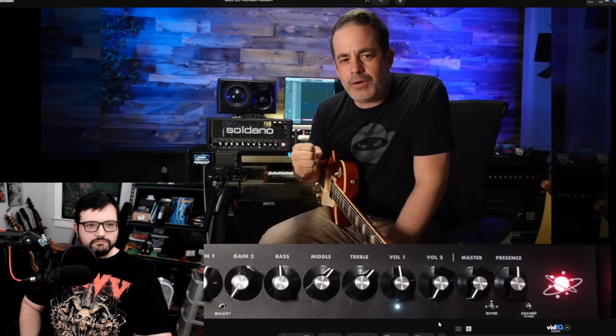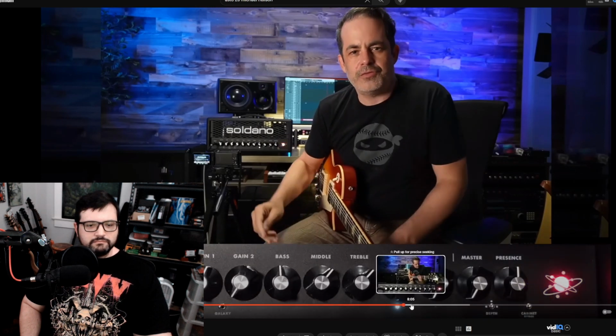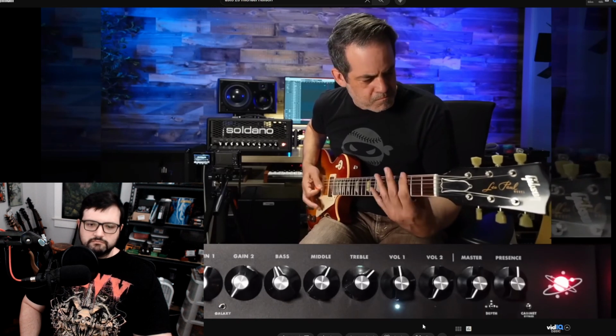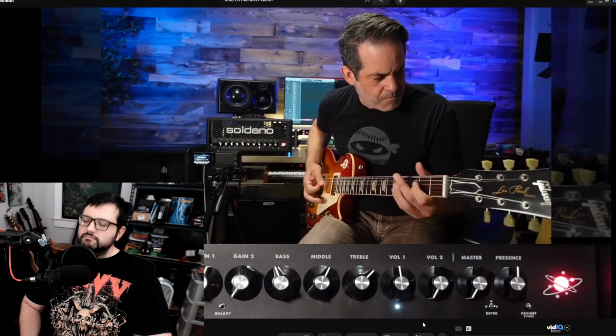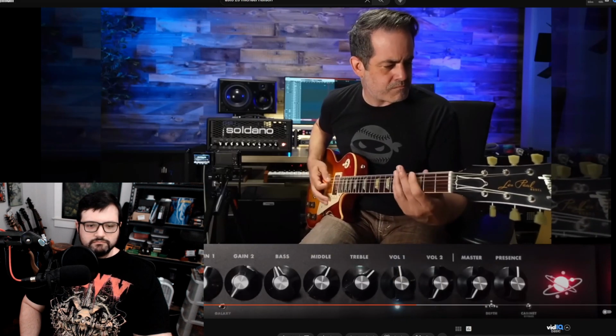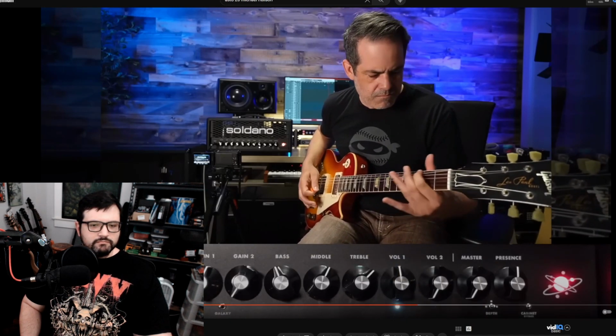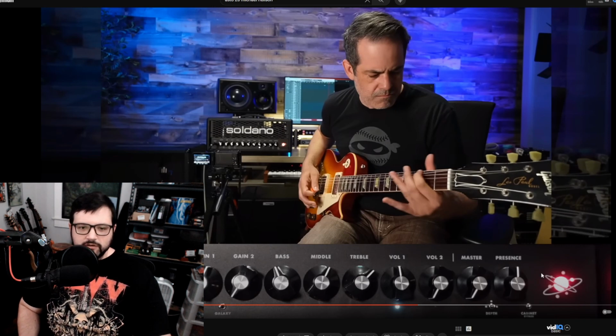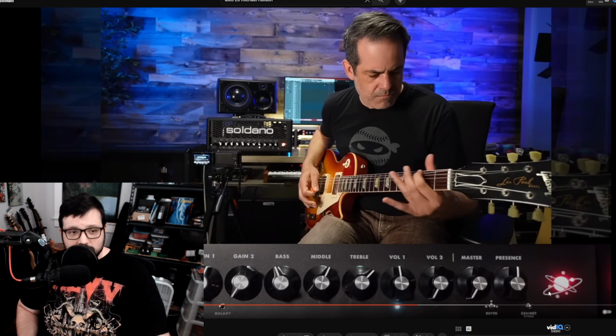Red is pure Soldano DNA, those big, round, high gain tones. As you can hear, the red is your bigger, fatter, meatier galaxy, if you want to speak, which they all sound really freaking good to me.